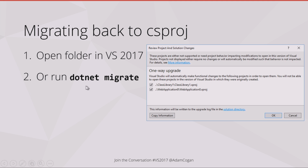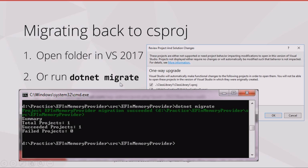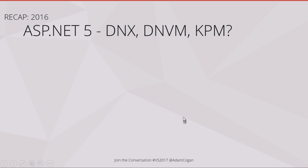Anyway, so if you don't want to do it that way, you can open up the command prompt and go dotnet migrate. Nice and simple. This will pop open. You'll get a green message and that's done. So it's a pretty simple migration back, but just be aware that happens. A one-time piece of pain.